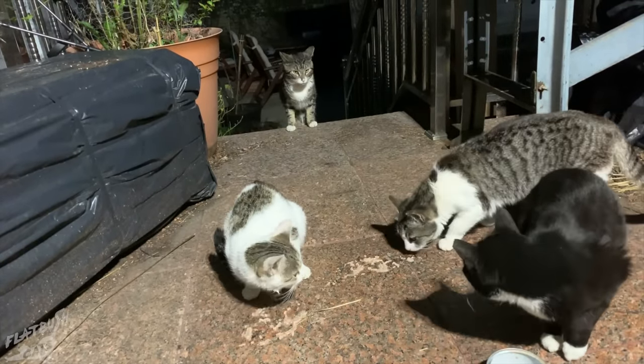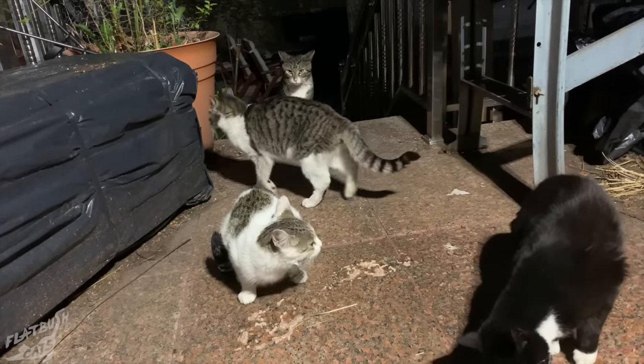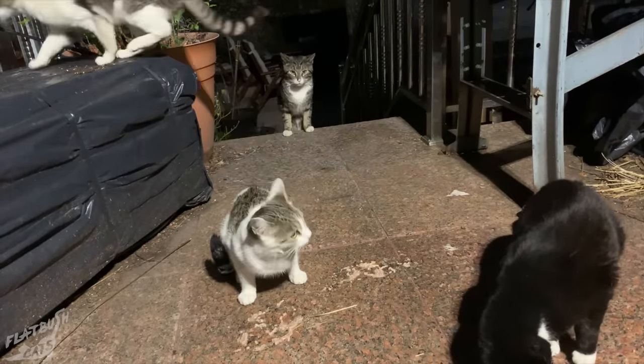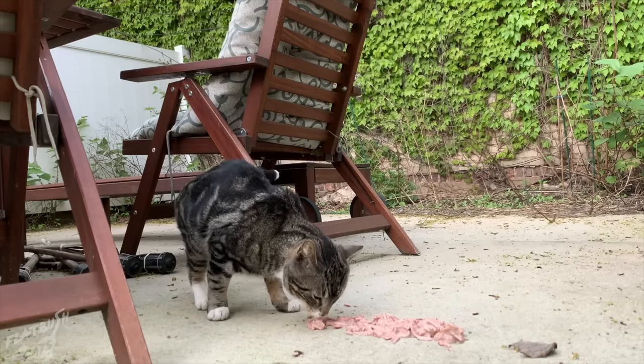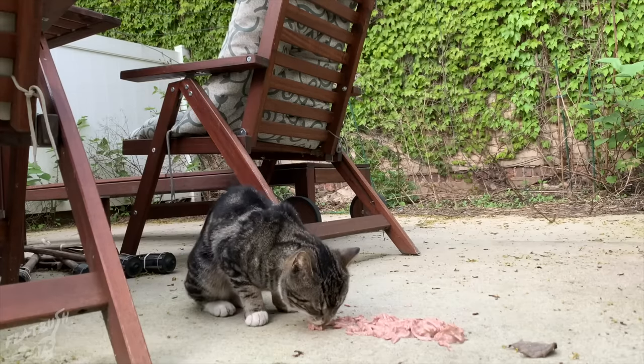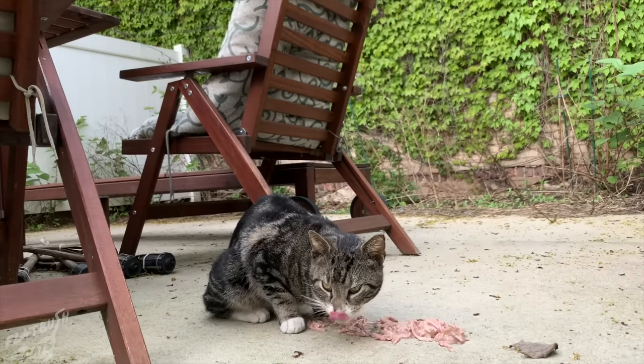I don't believe that he's a feral cat. Feral cats are completely unsocialized and would avoid any contact with people. Regardless of whether he's friendly or feral, I still need to make sure he gets neutered, so he doesn't contribute to New York's serious cat overpopulation problem.